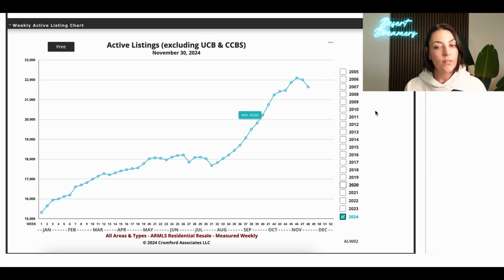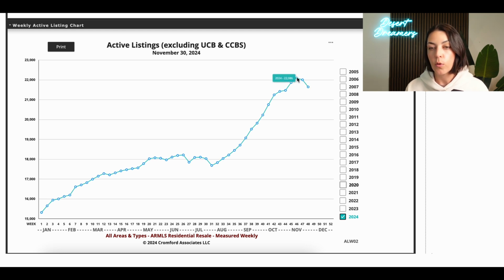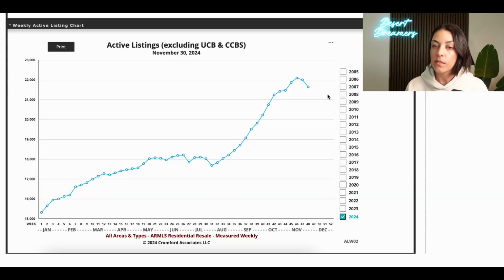So I took a look at inventory, and we have a dip last week in inventory down to 21,636, where we peaked at 22,086. Now, is this just because it was Thanksgiving last week and people probably didn't list their house? Probably. Next week will be a much better indication of if we're seeing inventory taper off or not, because this very well could pop back up and we could start to climb again. Or we could see it start to go down.